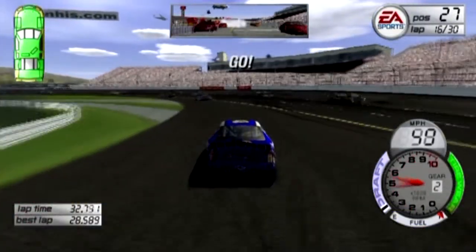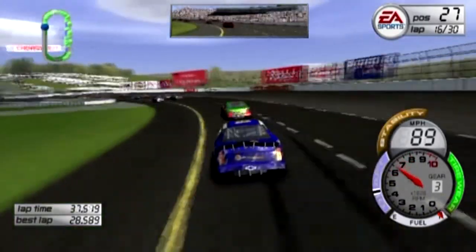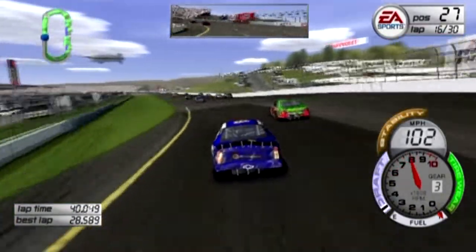18.1, a little bit faster than the estimated time. We fall back to 27th. Bobby Labonte gets around us.